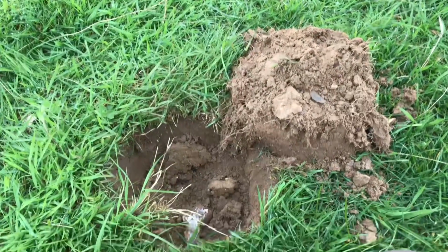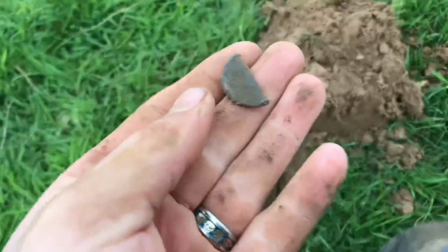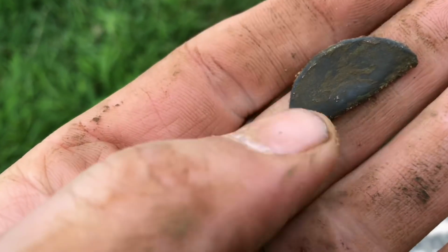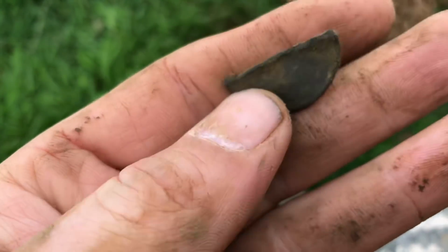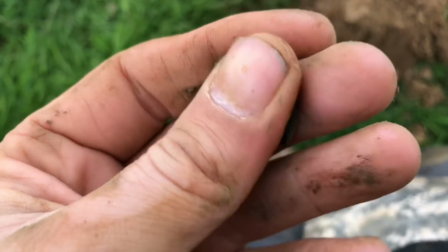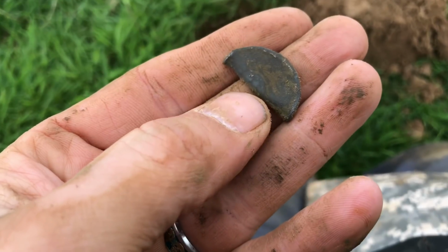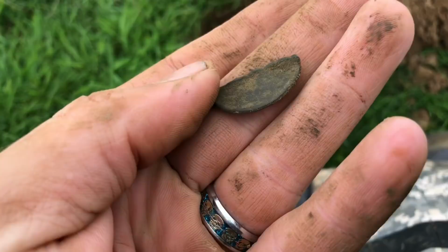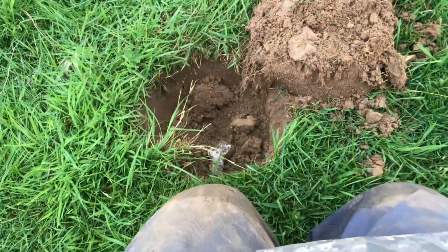Right guys, I'm on to my next signal, and it's half a coin. Yeah, I know they used to cut coins in half to give a loved one if they went to war. It's almost like a love token type thing. Yeah, it's a bit of a strange one, but yeah, I'm happy with that. Anyway guys, see you on the next one.